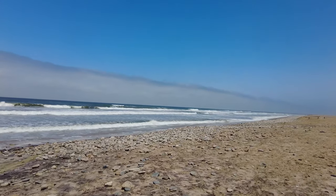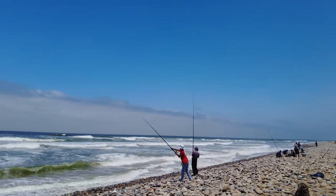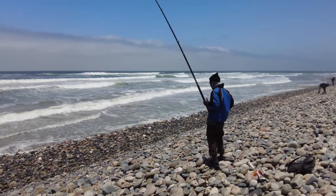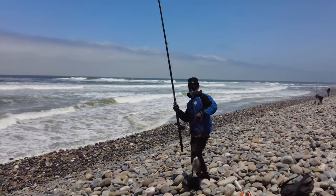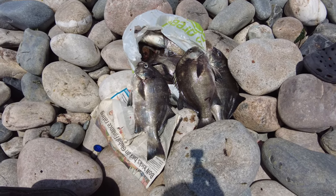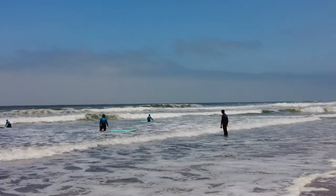I'm gonna go for a walk along this beach. I think I see some fishermen way in the distance, so I'll see what they're up to. Made it to the fishermen and just sat down and chatted with them for a while, but it was cool to see them casting the line way out into the ocean, and a couple of them brought home some fish. So all right, back to see the surfers.